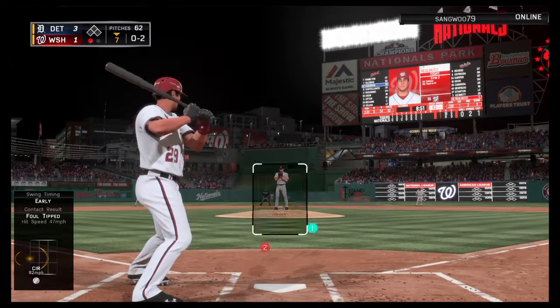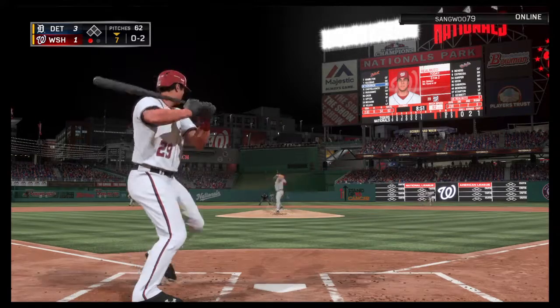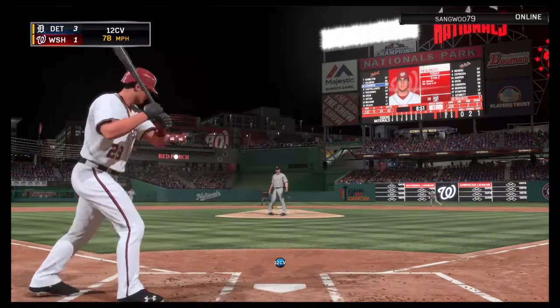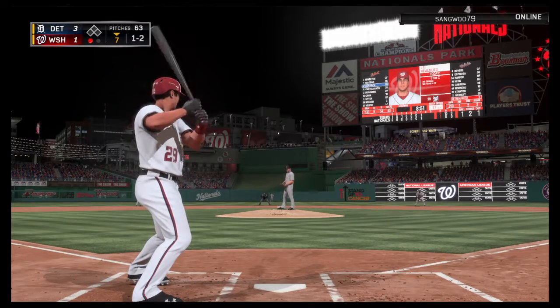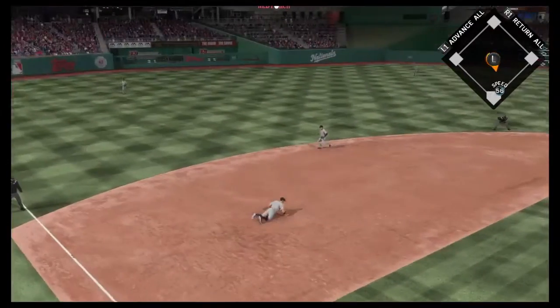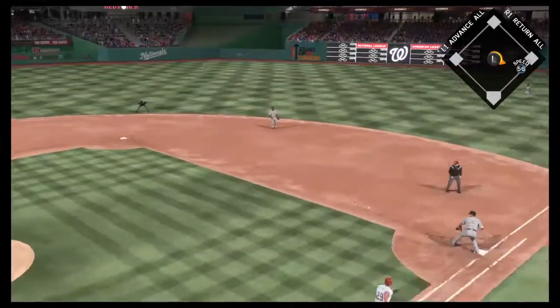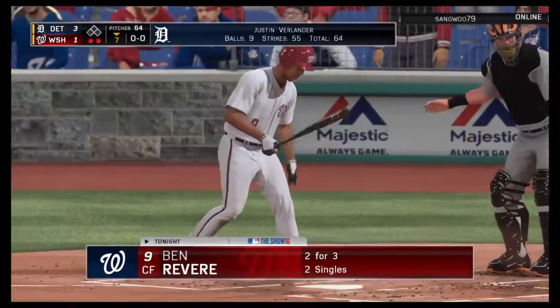Swing and a little tapper. That goes foul. 2 strikes on him now. And a good idea to hold off on that swing. It's ball 1. Verlander still with 1 earned run on his line through 6 1/3. Hot shot to third. Oh, look at Castellanos. In time. Oh, great play.